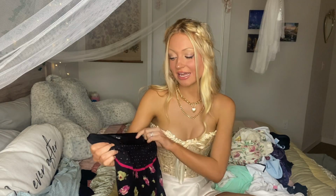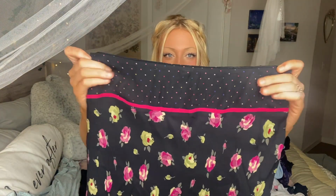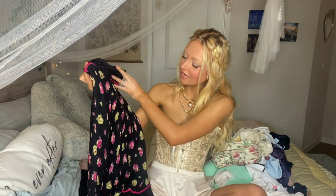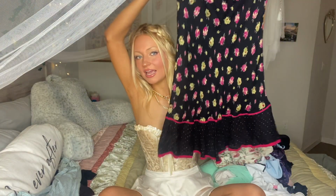Up next, we have our first skirt of the haul, and this is my favorite skirt of the haul. When I saw it, I was convinced it was Betsey Johnson. Sadly, I was wrong, but it doesn't make it any less cute. It's actually by the brand Express in a size 3-4, so a small. It has this really cute polka dot on the top and then pink little trimming. And it has an adorable little green, kind of yellowish green, and pink floral pattern. And I just love it.